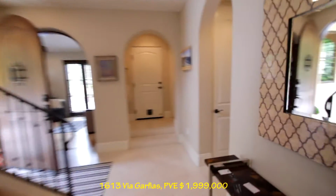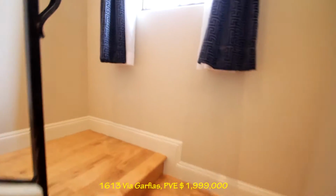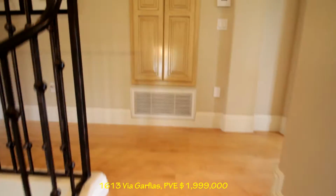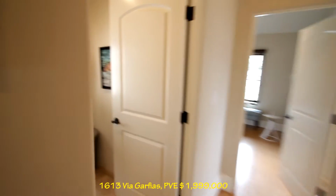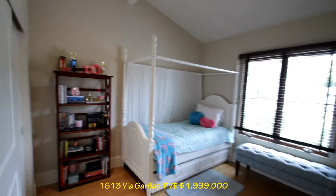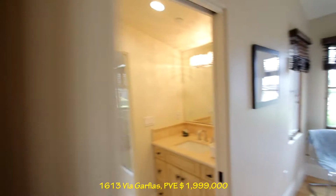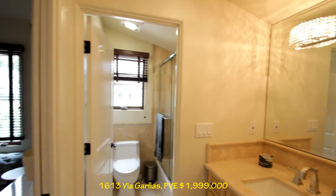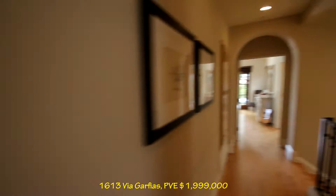So, cute and cozy here. Let's go upstairs. Ooh, maple staircase. Beautiful. So, laundry. Full bath here, this is Jack and Jill. They really did a good use of space here at this property.